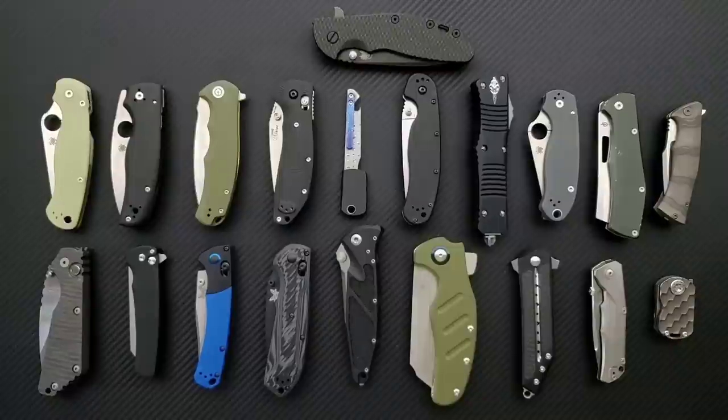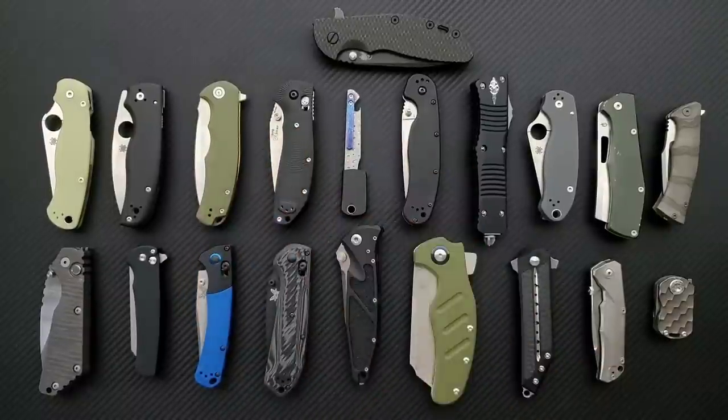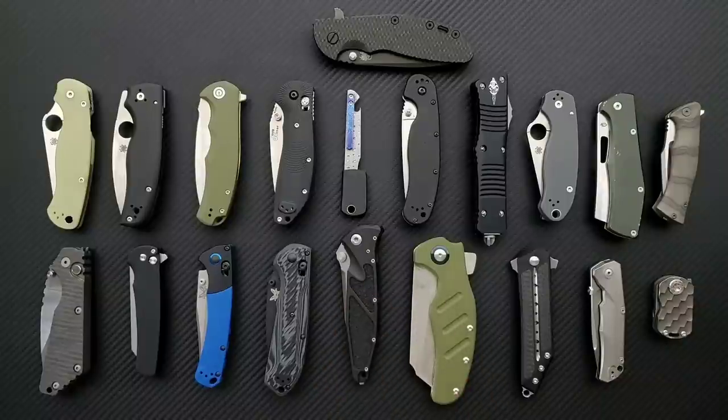I mean, this thing is definitely a hard use knife, and I'm really interested in taking it out and beating on it, perhaps as hard as I do my Civivi and my Rat, probably with a little bit of reserve because I obviously don't want to break it. I don't want to void the warranty. This was a gift, right?